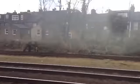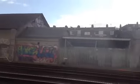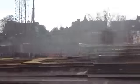Nothing much to see. The next station is Clapham Junction. Please mind the gap between the train and the platform edge. Okay. Couldn't show you in the house. We might show you after.